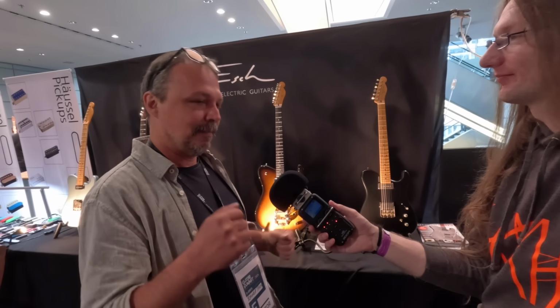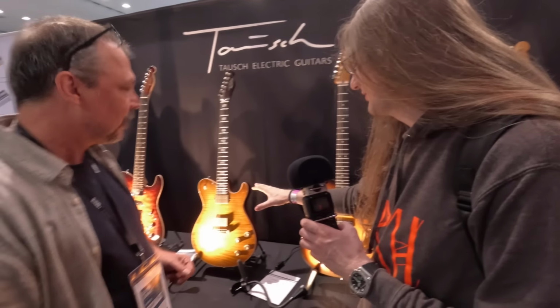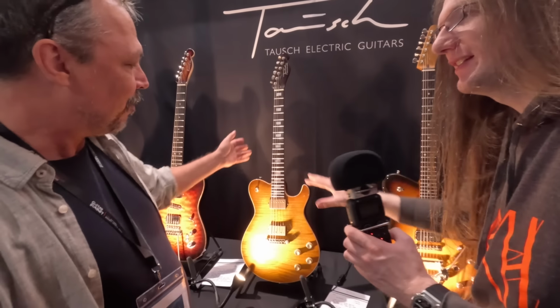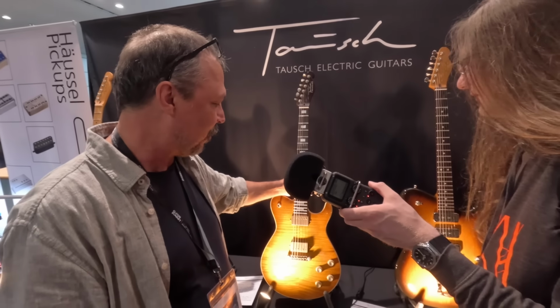So I took the Telly, looked at the talents of the Telly. What can I do with that? More twang, you got it. And I noticed here that you've got a guitar that's kind of a mixture between a Les Paul and a Tele. This is my more or less polished approach of a Tausch.